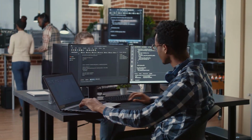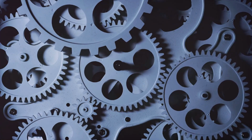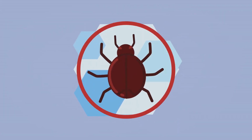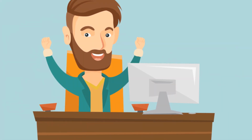Section 5. Easy maintenance. Happy developers, happy users. Bugs happen. It's a fact of life. But with SOA, fixing them is much easier. Remember, each service is independent. If one service has a bug, it won't bring down the whole application. This makes debugging and fixing issues faster and less stressful.